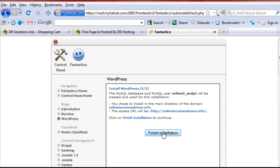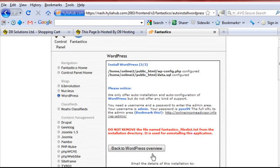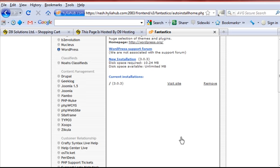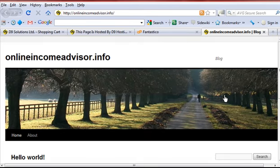We click finish installation, and we have a notice here giving you some info about your username and password. And there you go, that's it. A simple process, installed. Once you go to the finished section, we can check out the link visit site, and there we go. There is our WordPress blog, new and online.